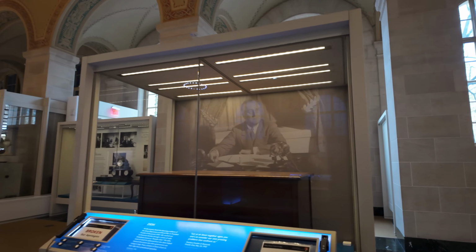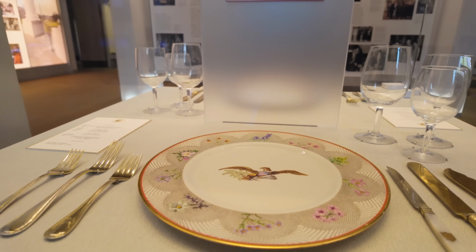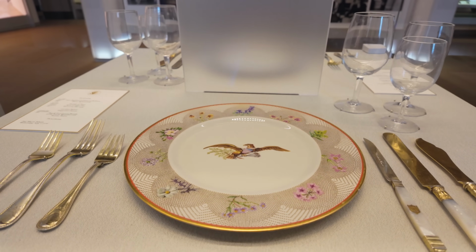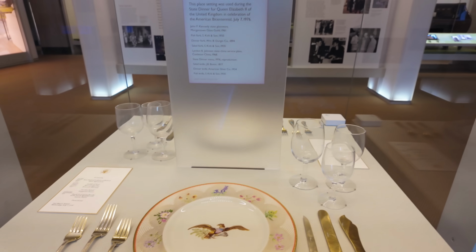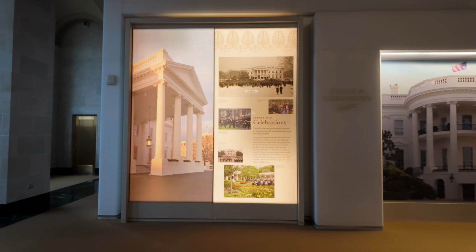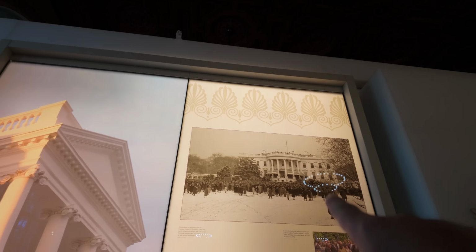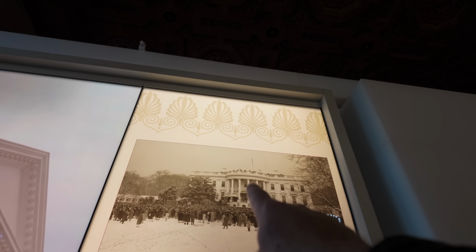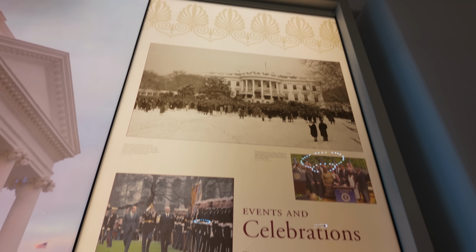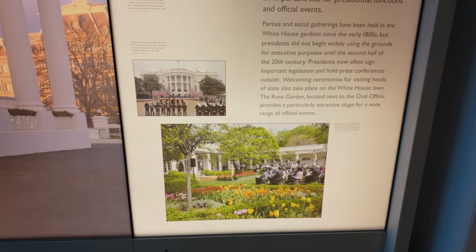That's a broken exhibit. That's the desk for FDR. There's a place setting. Whose is this? This is the Kennedy glassware. And Johnson plates. I always like to look at old photos of what it was and what it is now. You know, they used to have these big awnings up there to keep things cooler before air conditioning. There's the Rose Garden under Bush. That was before the renovation of Trump.